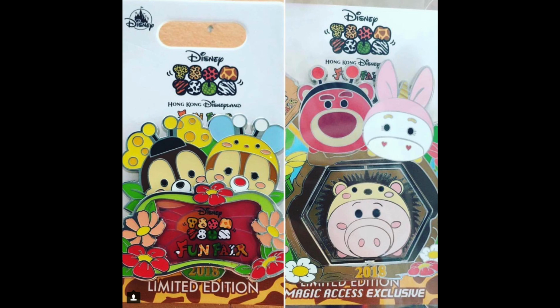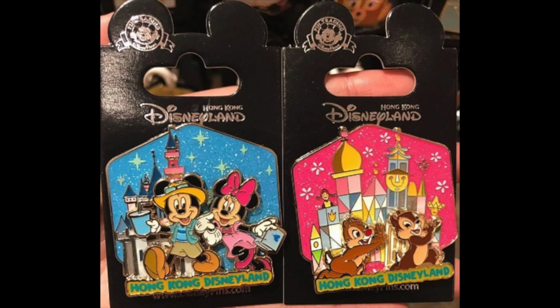And then next was a Magic Access exclusive pin. This is their annual pass holder pin which features Lotso, Buttercup, and Ham, all in Tsum Tsum form. That's LE400. And then also in Hong Kong, there were 2 new open edition pins, both around the same style. The first one is Mickey and Minnie walking in front of the Sleeping Beauty Castle and has glitter embellishments in blue in the background, and it says Hong Kong Disneyland below. And then the second one features Chip and Dale running in front of It's a Small World attraction, and it has a pink glitter embellishment background on that one. Both of those were released in late September 2018 at Hong Kong Disneyland.